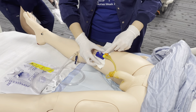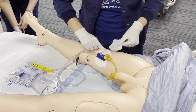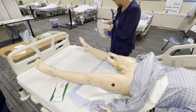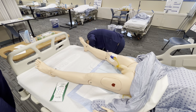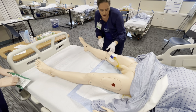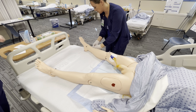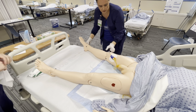I don't want to put this too far in the middle so that this specimen port doesn't poke the other leg. Okay. Mr. Gray. Now I'm going to hang the bag on the side of the bed, not on the bed rail, and let it fill. I'm also going to make sure there's no dependent loops by using my linen clip so that it's a nice straight line to the bag. There we go.